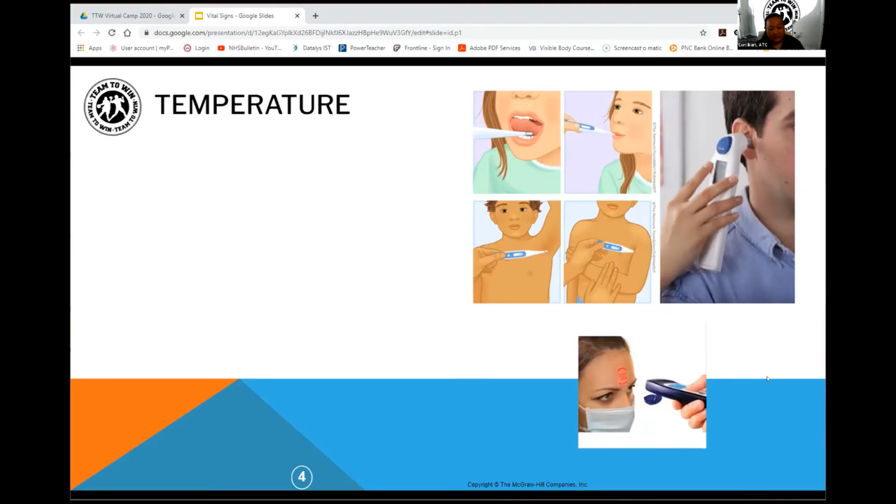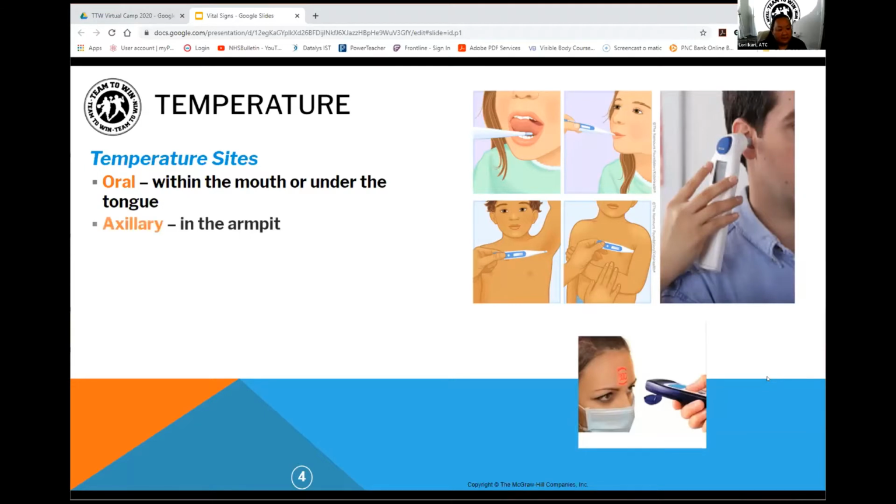There are different ways to take a temperature. You have different temperature sites. Of course, you're going to go with the old school oral, the thermometer that you can stick underneath your tongue. This is kind of like the norm. It's easy, it's non-invasive, and it's pretty accurate. It's not 100% accurate, but it's pretty accurate. Then you have the armpit or the axillary.